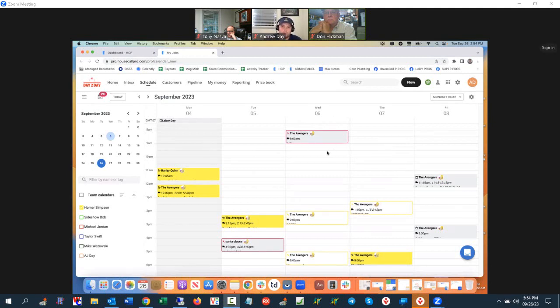A gray job with the red border, that means the job's completed, but they owe us the balance. There's money due. Now, what I'm trying to show is simplicity. The calendar is stupid simple to use, but it's powerful because I'm tracking different metrics.